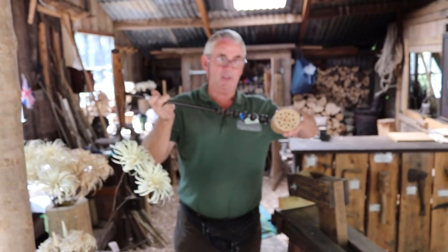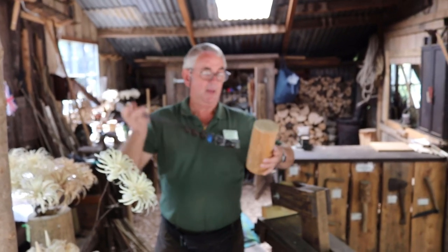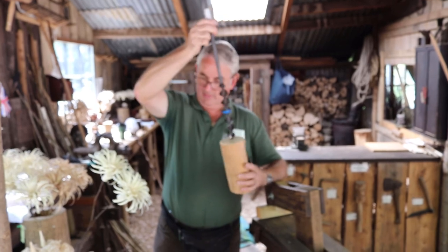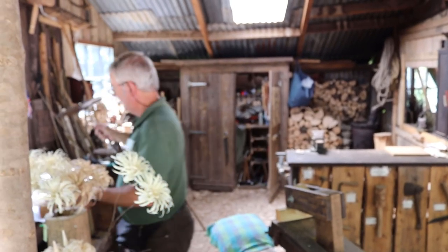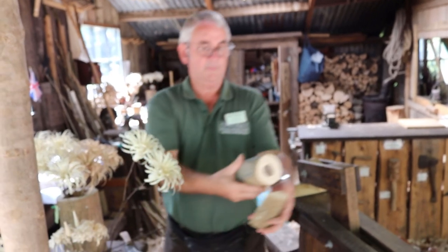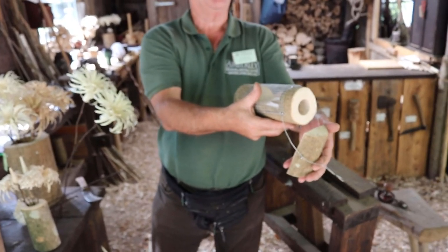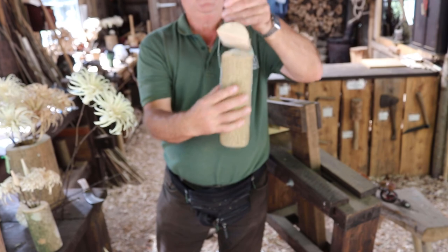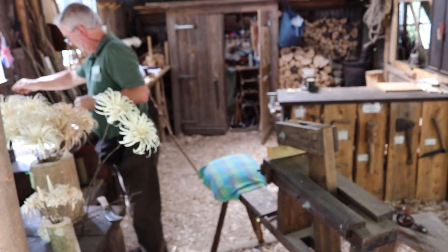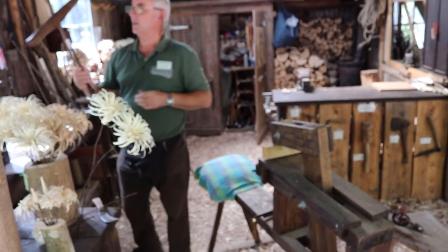Normally when you drill wood you often drill it that way into the grain, but this thing is designed to drill down through there. Right. So when we make these, that's what we use to drill the hole. Oh my god, brilliant. So it's all done, and that one is 110 or 112 years old.